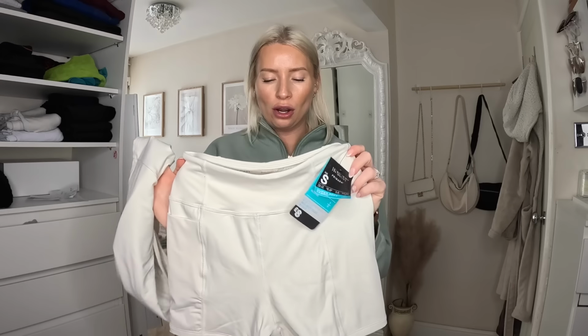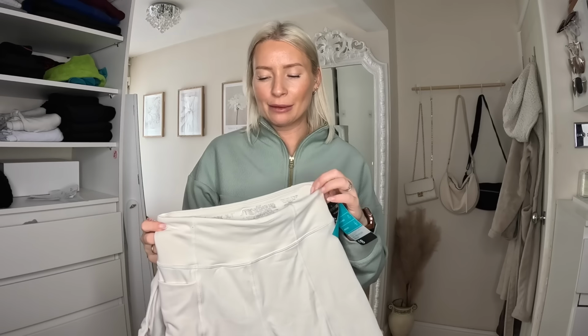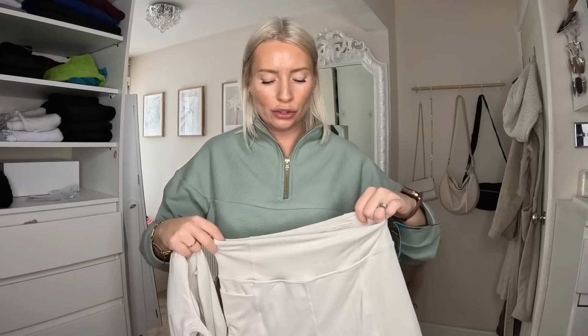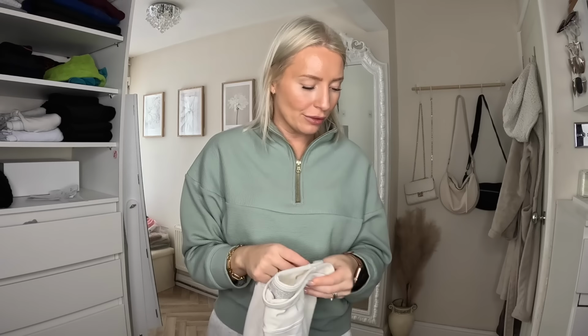The shorts are in a small and they've even got a phone pocket, which is incredible. I tend not to wear shorts to the gym, like I say, because I just feel a little bit self-conscious in them. But I wanted to try them on. I'll show you what they look like in the cutaway. They also had leggings in this material as well. It's very, very buttery soft. And don't know if I said, but they are £8.